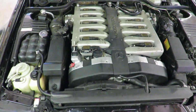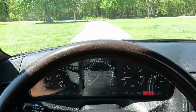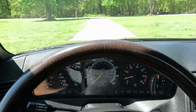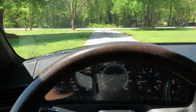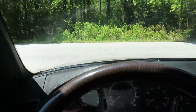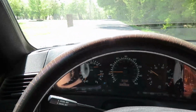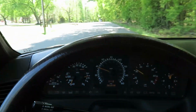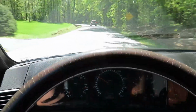Cold start after sitting overnight. Well, let's take it for a drive now. Starts right up, no warning lights. Since it's not warmed up, I won't run it real hard. Shifts like it's supposed to.